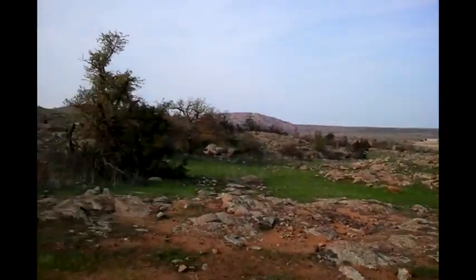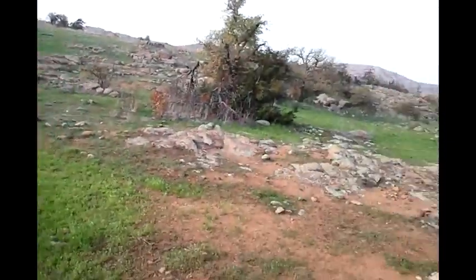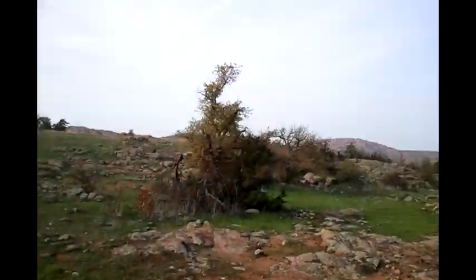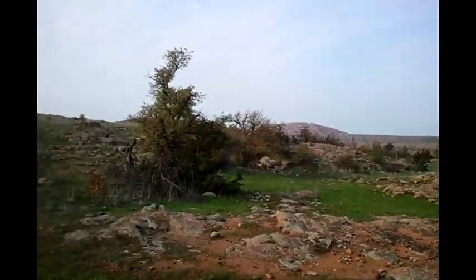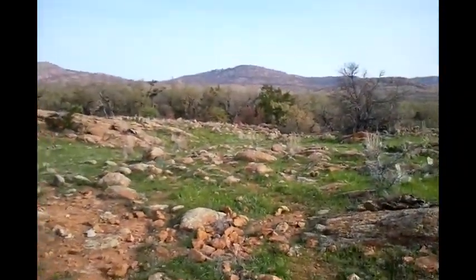Anyway, I actually climbed Little Baldy last night. I didn't really feel like doing it this morning, so I'm just going to hike off, let's say in that direction, and I'll get back. And even right here, I mean, the campground's just right down there. It's not 200 yards away.